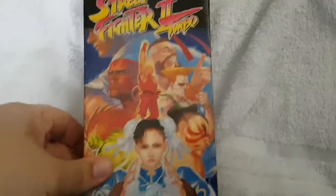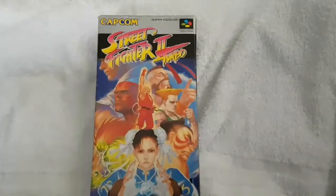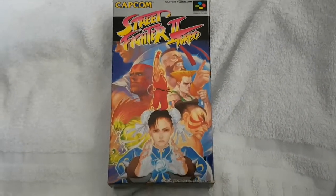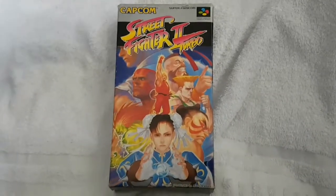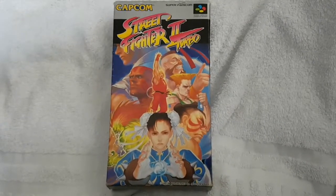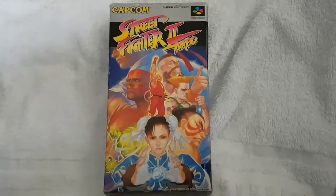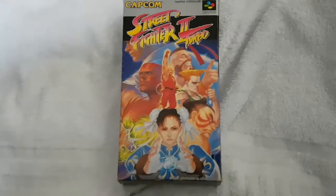Following with the Street Fighter vibe, this was from the same shop in Japan. This is probably my favourite Street Fighter 2, which is Street Fighter 2 Turbo. That's controversial for a lot of people, but when this came out, Street Fighter 2 was absolutely amazing. But at the time we didn't realise it's quite slow. If you go back and play it now, it almost seems like you're playing underwater. Street Fighter 2 Turbo fixed all that.